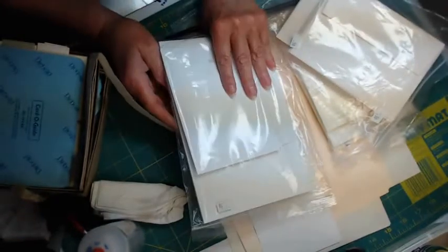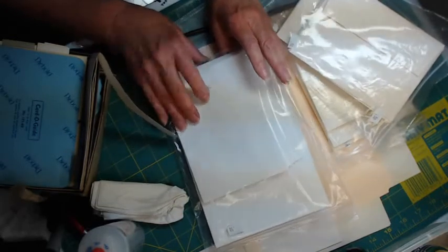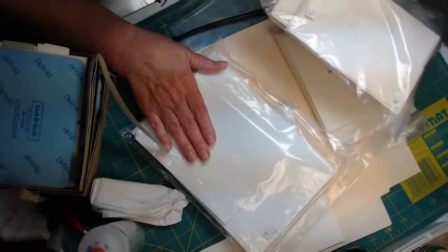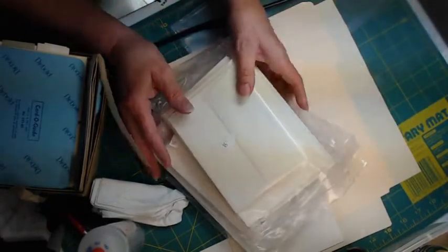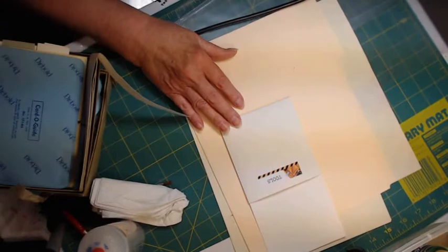And then I needed some envelopes because all my envelopes are in storage and I want to turn some of my prints into some greeting cards. So I found bags of nothing but envelopes. This bag, 50 cents, 50 cents, and 50 cents. And the nice thing was, I think there's at least 4 different sizes in there.